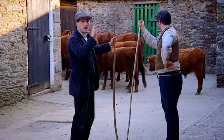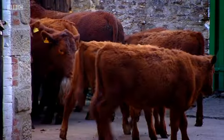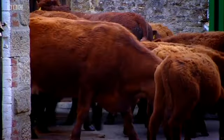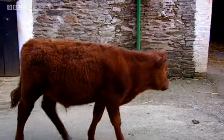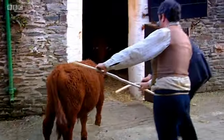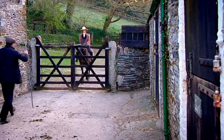But we do want to separate out some of our cows. Alex is leaving behind one of the pregnant cows, whose due date is fast approaching. It's her, isn't it? That one there. Yeah. Along with a prize calf they hope to sell. You as well. Morning. Morning. How are you? Very well.